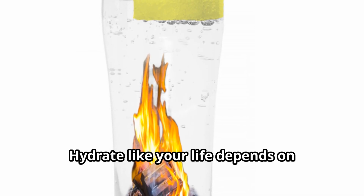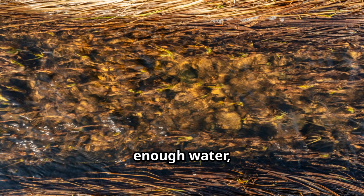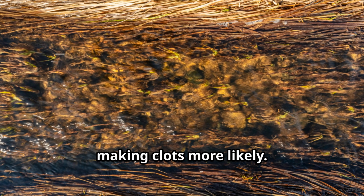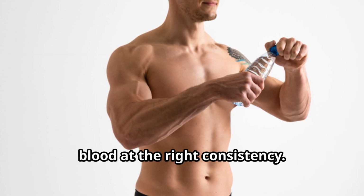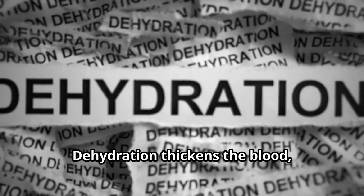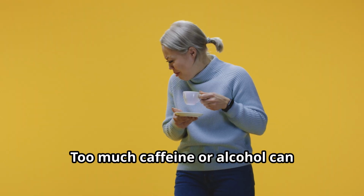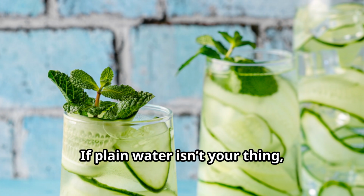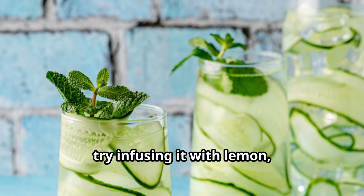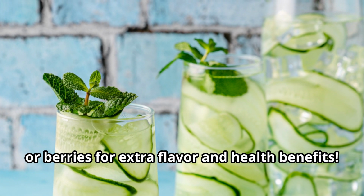Hydrate like your life depends on it, because it does. Think of your blood like a river. Without enough water, it slows and thickens, making clots more likely. Drinking plenty of water daily keeps blood at the right consistency. Dehydration thickens the blood, increasing clot risk. Too much caffeine or alcohol can dehydrate you, so be mindful of how much you consume. If plain water isn't your thing, try infusing it with lemon, cucumber, or berries for extra flavor and health benefits.